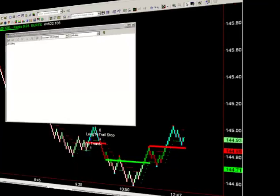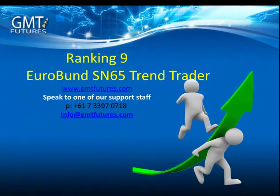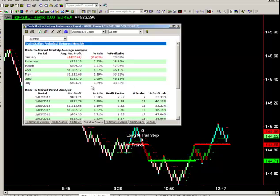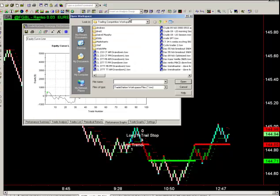So one of the other strategies or systems that I want to take you through is one that has recently been sent through, which is on a market that some of you may or may not be familiar with, which is the Eurobond. And for those of you who have been looking at exploring markets outside of the US, this is definitely one that I would consider having a look at.